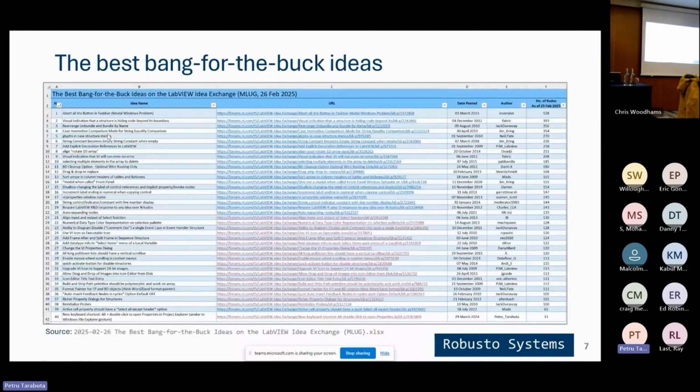So now I'm going to switch to an Excel file that I prepared, where I selected 40 of my favorite ideas, the ideas that I believe provide the best value for money, like we said. This ranking is very subjective. It's what I think is relatively low effort to implement and what I think could provide a good benefit. But I'm sure all of us could come up with slightly different rankings.